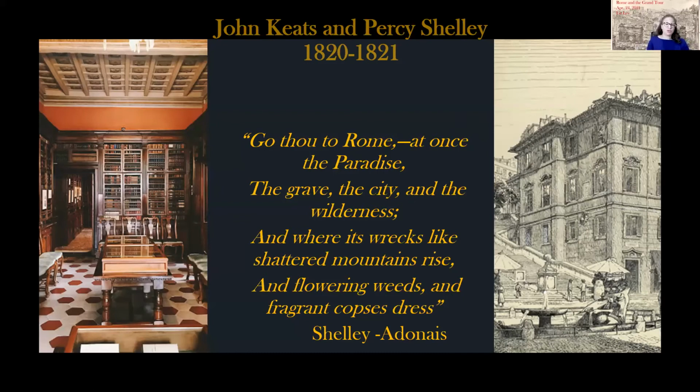So we look over here. This is actually something you can still visit in Rome. The Keats and Shelley house is immediately next to the Spanish Steps. The Spanish Steps had just been built. Again, part of the grand tour reaction. The Spanish Steps had just been built.